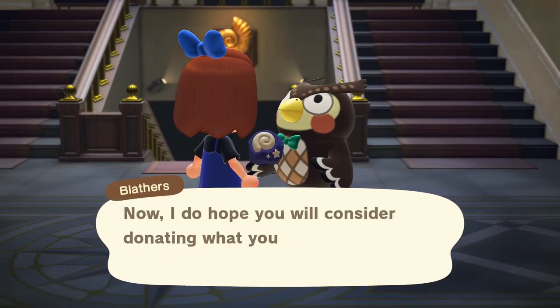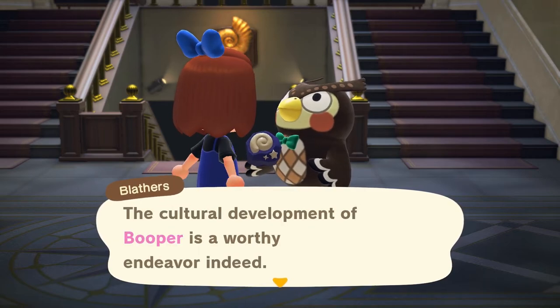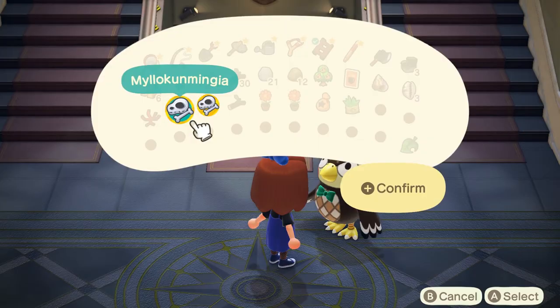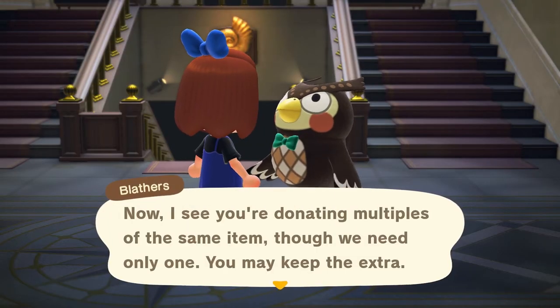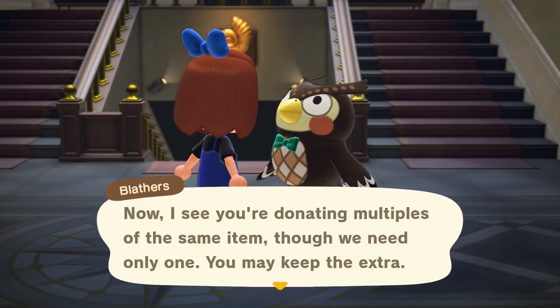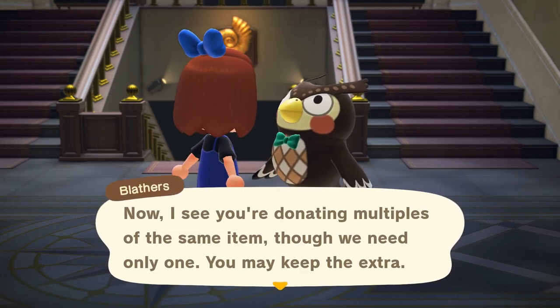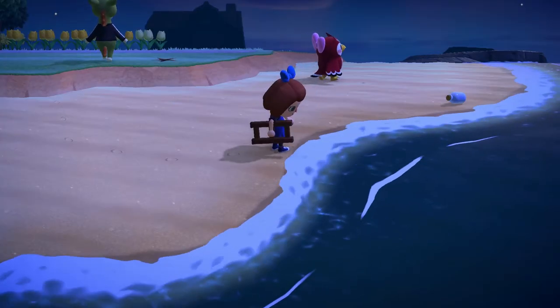Two new fossils? Wow. I've been striking out majorly on the fossils being donated to the museum because they've just been all repeats, but apparently we've got two new ones. Oh, it's the same thing? Maybe? Maybe not. Okay, there we go. So yes, it was the same thing. Random. Two of the exact same fossil, and we didn't already have that one. So there's that. Oh, Celeste is here.